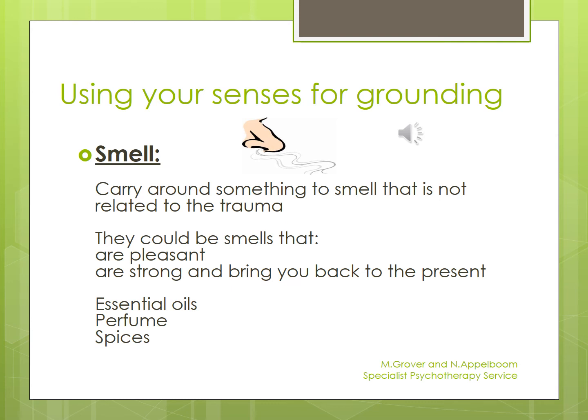Using smell for grounding. Smell is one of the senses that can have very strong associations for us. You may want to use smell for grounding with some caution, although it can be a very effective method of grounding. You may remember how in old movies people would often call for something called smelling salts when people became overwhelmed. If you are going to use smell for grounding, then it's important that you do not use anything that is linked to your trauma, even if it was a smell that you used to like.